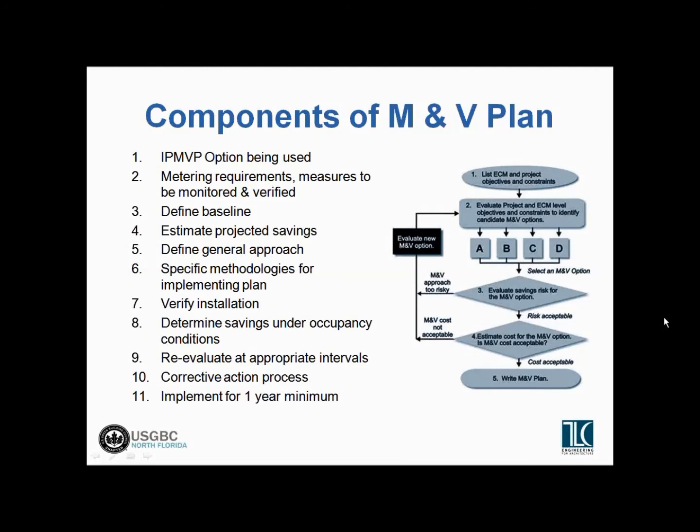So there are some components to the measurement verification plan, both from a LEED requirements standpoint, but also, and more importantly, from a can we actually use an M&V plan, a measurement verification plan, to help us reduce energy usage on an ongoing basis. So the IPMVP, the International Performance Measurement Verification Protocol, is kind of the baseline standard guideline that we use for developing measurement verification plans. What we'll talk about here is mostly based on Option B, which is the energy conservation measurement verification approach.